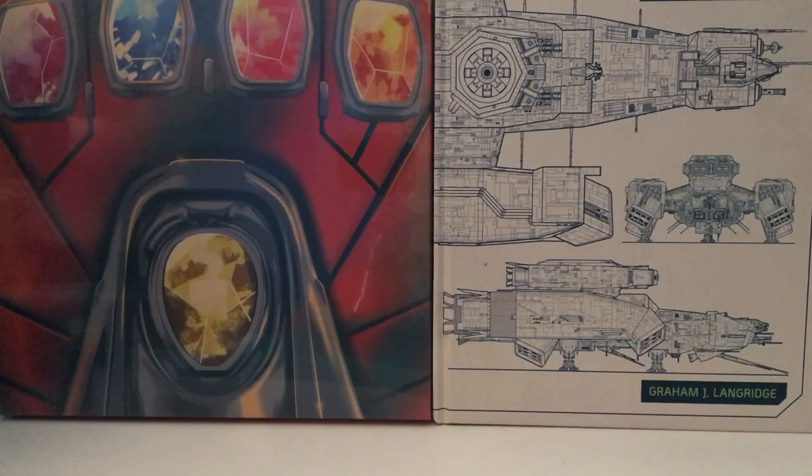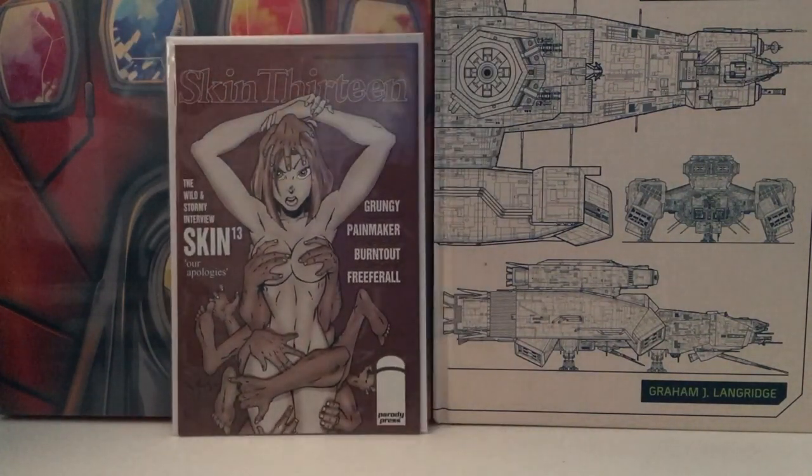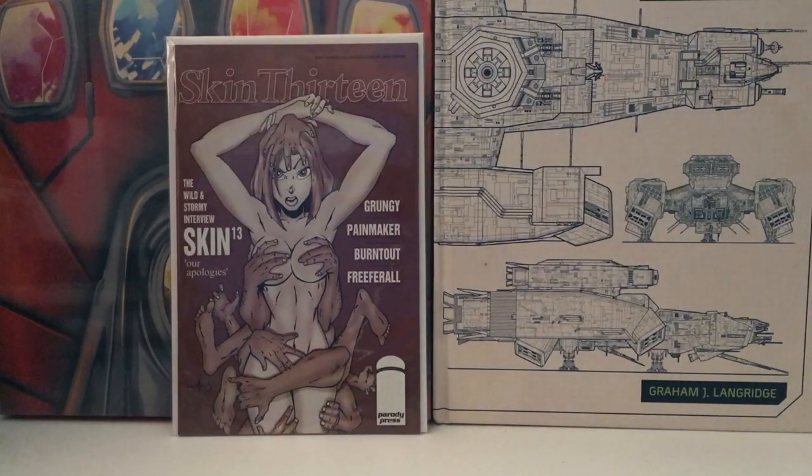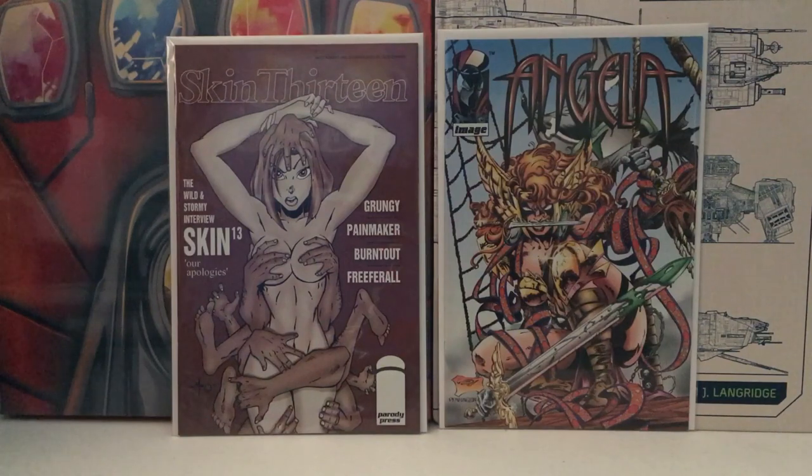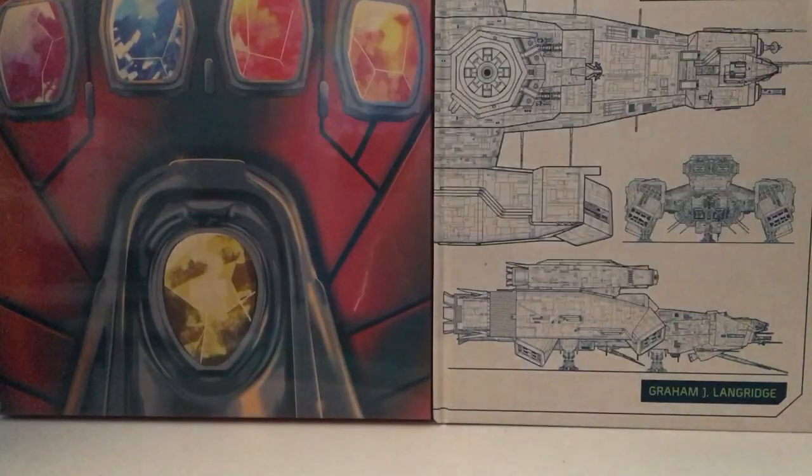Let's see here. Let's see what else I picked up. Picked up Skin 13. I think it's my second copy. I got that. And I was really happy to find this. This is a book that's kind of eluded me, even though I have the variant to this. Angela. That one-off book, not the mini series, just the one-off. So I got that. Actually, that might be the variant. Anyways, got those. Now, before I go any further, I paid about $14 a piece for each of these books. So as I get farther into it, you'd be like, oh, so that's where the money went.